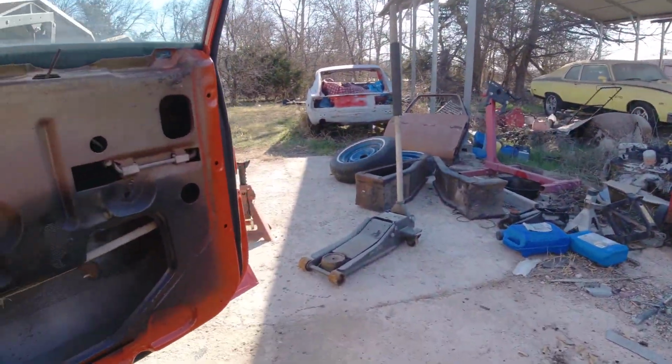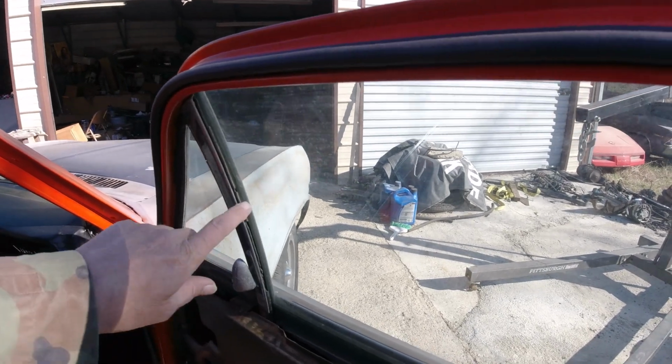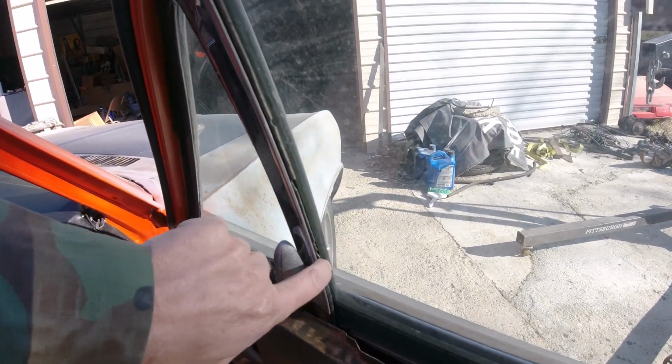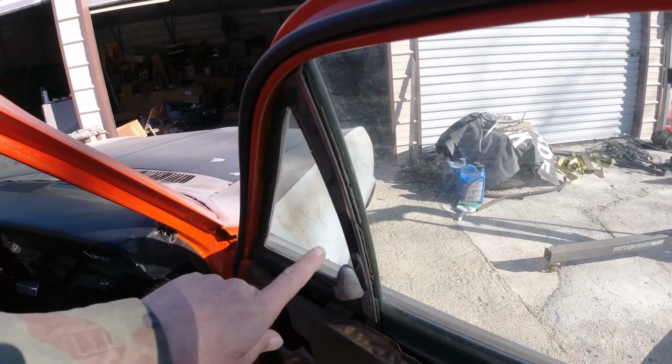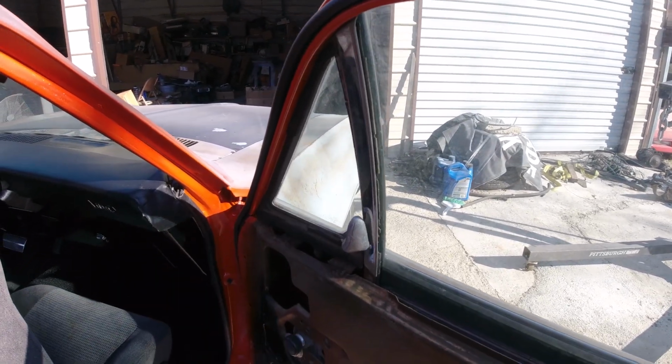So I may try to put some type of deal on there so it doesn't leak water inside. And I think that's all I'll do. Now this door here, I'm going to replace it all because it's easy. But you do have to take, see, this is all part of it here, all busted. You do have to take this out, but it's not that bad.